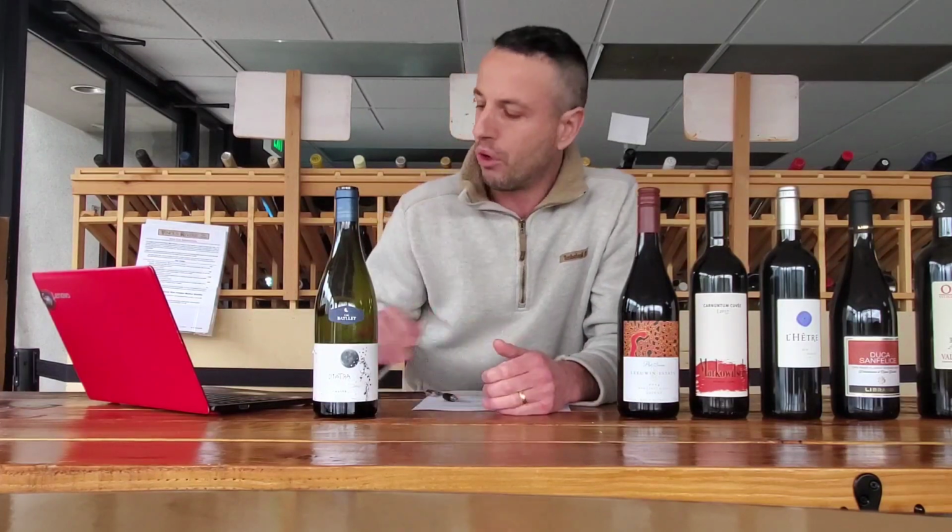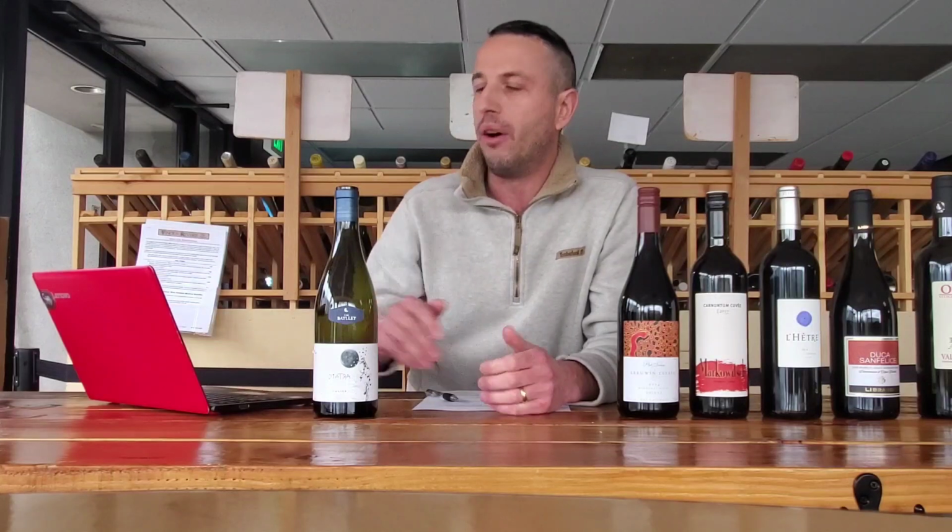In fact, we still had a sample bottle, even though we had no more bottles for sale, and we were still tasting people afterwards. They were interested in buying more, but we didn't have any more. So there's a little backstory to that. This wine we retail at below $25, which I think is a good value.